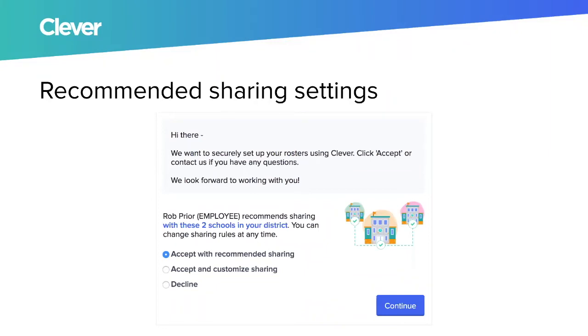And for example, they can accept that and just go with that recommendation. They can accept it and make a few tweaks and edits, or they can decline altogether and set their own sharing rules. But this is a great first step in pointing them in the right direction.